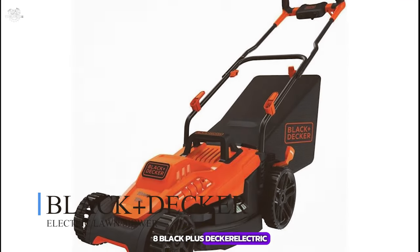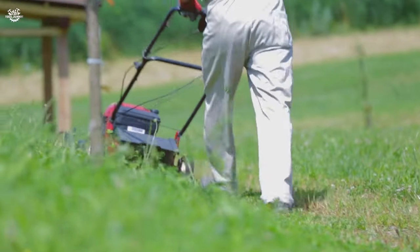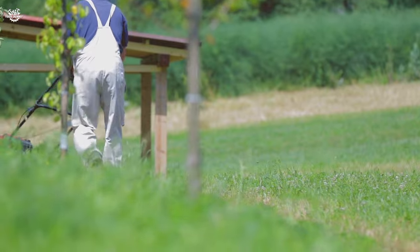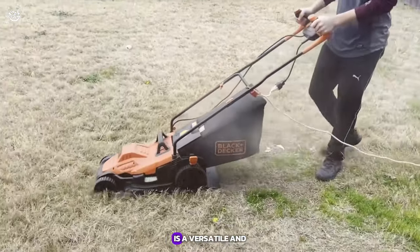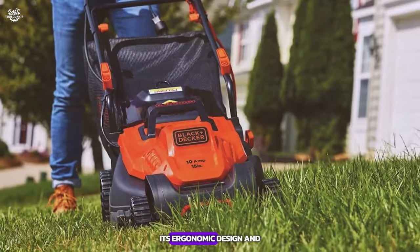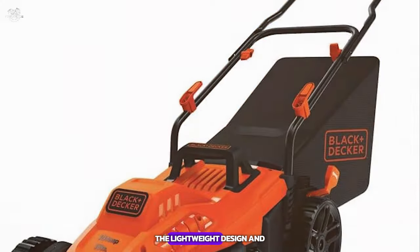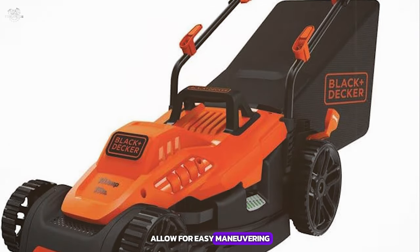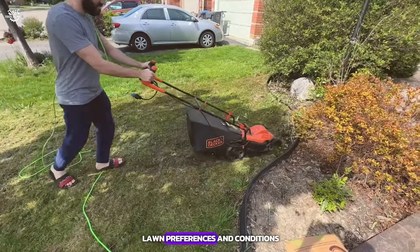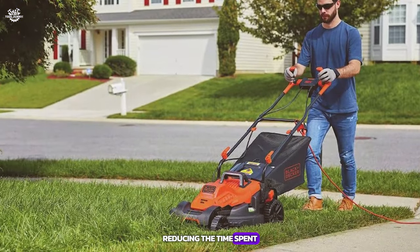Eight. BLACK+DECKER Electric Lawn Mower. The BLACK+DECKER Electric Lawn Mower is a versatile and user-friendly option for those seeking efficiency and simplicity. Its ergonomic design and powerful motor make it a standout choice for maintaining a beautiful lawn. The lightweight design and rugged wheels allow for easy maneuvering around gardens and tight spaces. With multiple height settings, it caters to various lawn preferences and conditions. The mower's efficient cutting path ensures a clean cut, reducing the time spent on lawn maintenance.